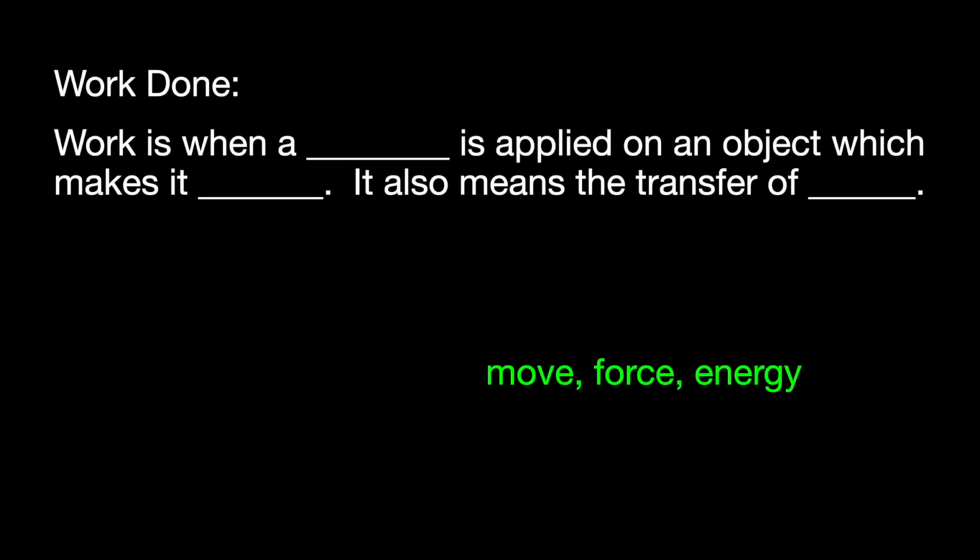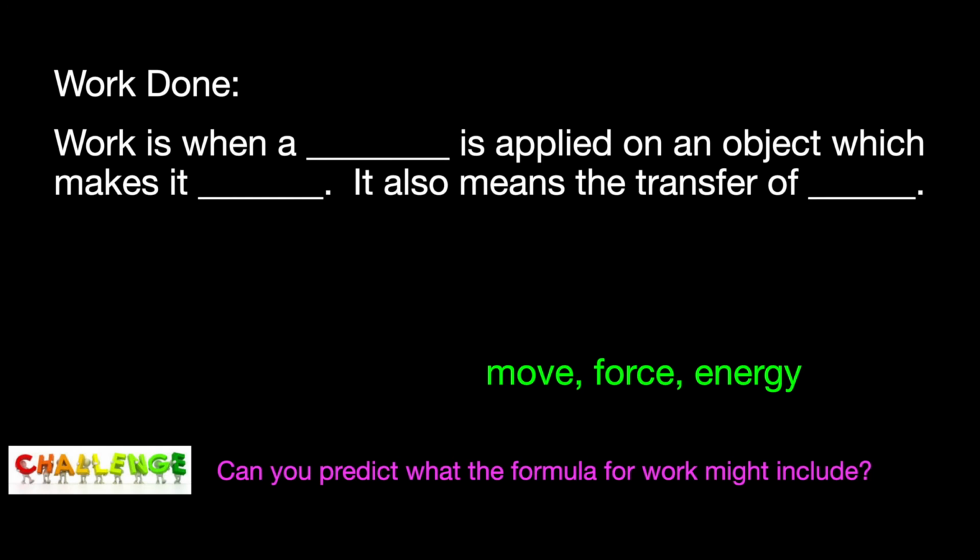So let's take this down here. Pause the video and fill in the blanks. And when you're done, can you predict the formula of work done? Now that you've paused the video, let's go about filling this in. Work done. Work is when a force is applied on an object which makes it move. Remember, it has to move over a certain distance for work to be done. It also means the transfer of energy. So hopefully you got that right. And if you worked on the challenge question, let's see if you got that right too.